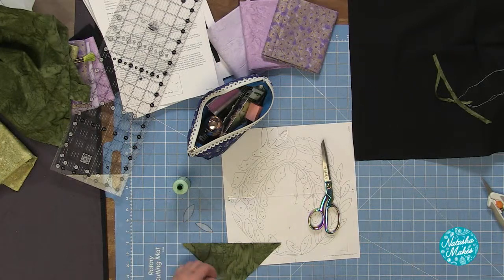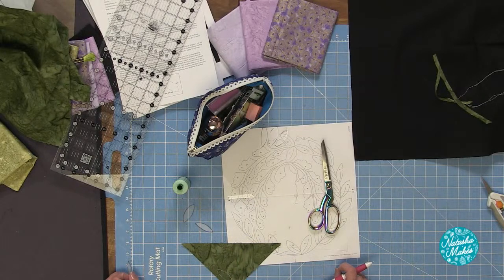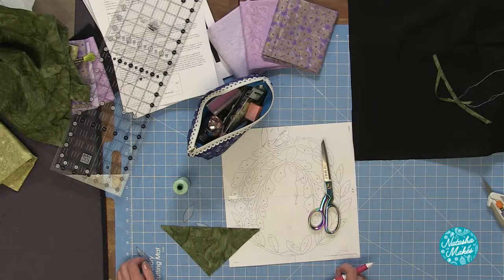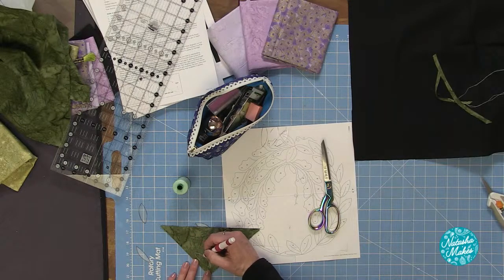Okay, here we go. So, we are going to mark off with our pen, like so. Beautiful. Okay. And then we're going to stitch on the line. Actually, do you know, I'm going to leave my turning through gap on the straight line. Forget that, on the straight line.